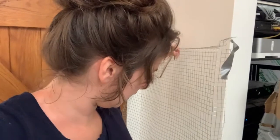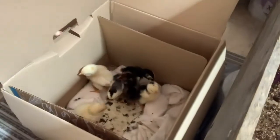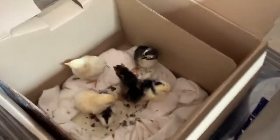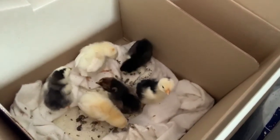But it does mean that it smells like a hen house. They're very noisy. They're very cute, so I don't really care. Oh yeah. Oh dear, look at the cuties. Okay.